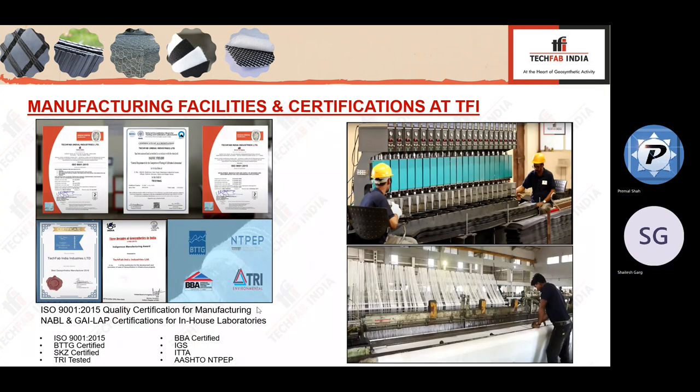Our in-house testing laboratories are NABL and GuyLab certified. Also, we have ISO 9001:2015 quality certification for our manufacturing facilities. Since we manufacture world-class products and export them all around the world, we have several international certifications like BBA certification and SKZ certification, and others as well. BBA certification is used for British standards. SKZ is used for Germany and other European countries as well.